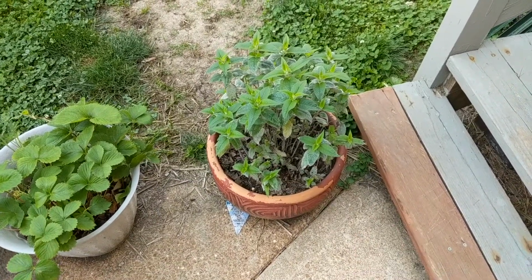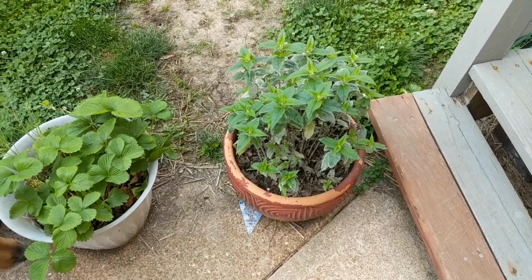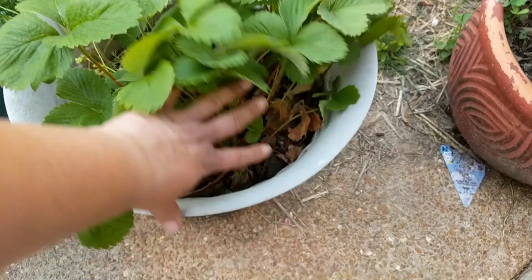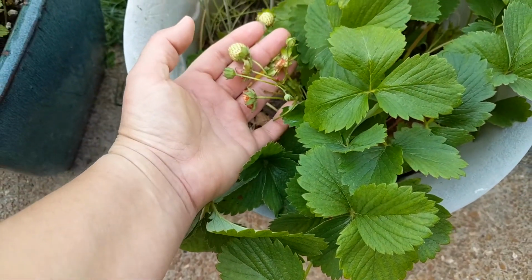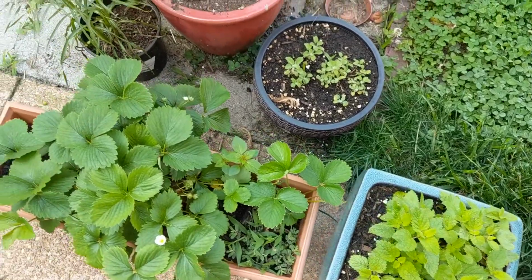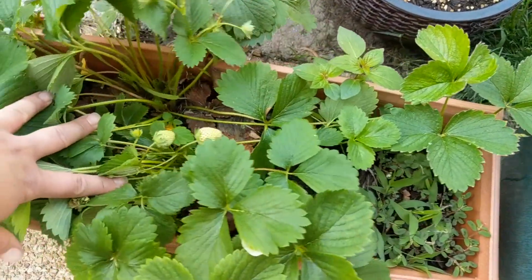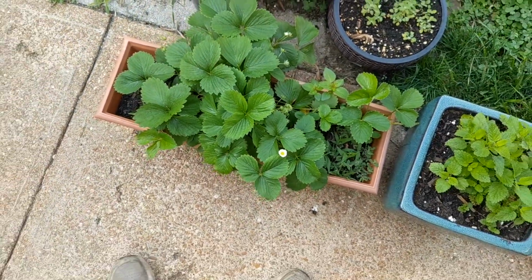Alright, so we have our bee balm. It got hit with a little powdery mildew, but it's recovering nicely. Our strawberries at home. And we've got a couple baby strawberries on there. Some dill. Lemon balm. Horehound over here. Again, we've got some little strawberries going on here. We've had a lot of problems with the birds getting the strawberries here.